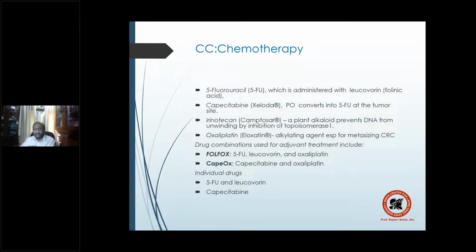Now what about the chemotherapy, adjuvant therapy? The adjuvant therapy basically is 5-FU, capecitabine, irinotecan, and oxaliplatin. So these are the four basic drugs, and they are either used separately or in combination. And the two common drug combinations used are the CAPOX combination therapy and FOLFOX therapy.